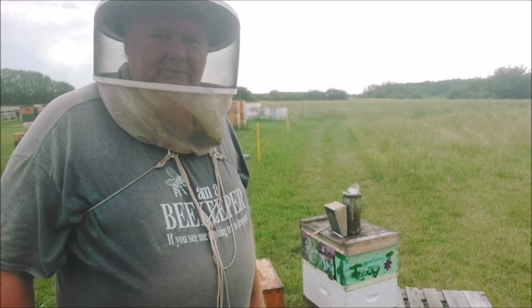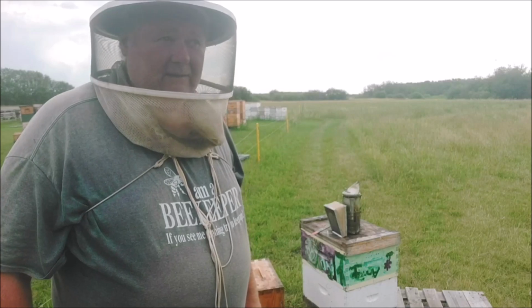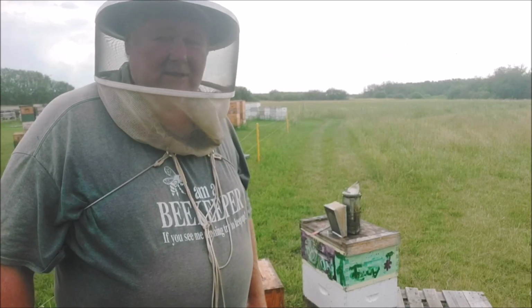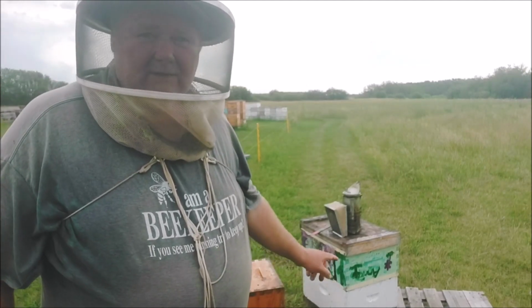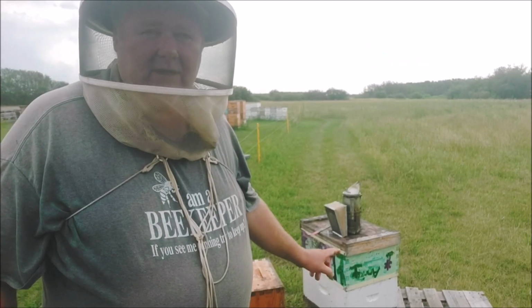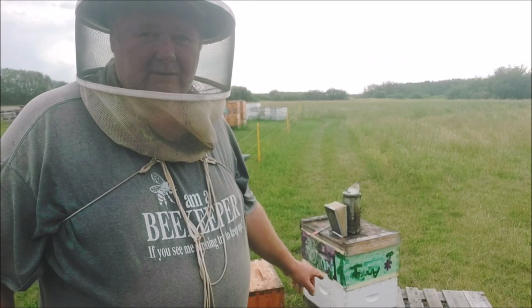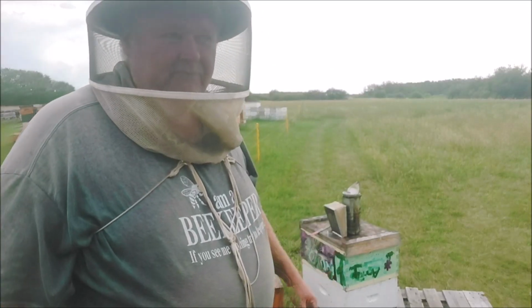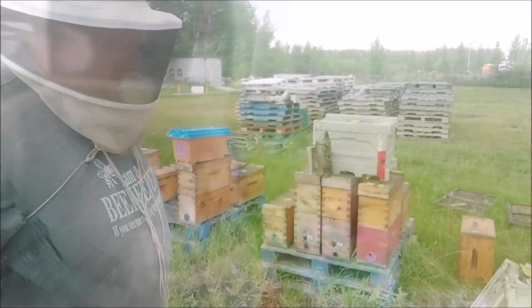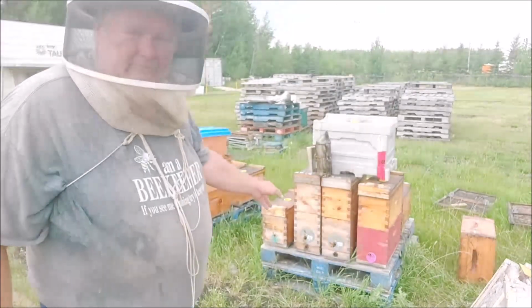But she's been in there a week and a day now. So I'm going to check and just see how they're doing. This is legitimately 2 boxes. I have not put a queen excluder in there, but I probably will if I can determine she's laying in the bottom box and get her down there, all that kind of thing, because I'll want her to winter in a single. And my next task here today, I'm going to finally deal with a few of these.